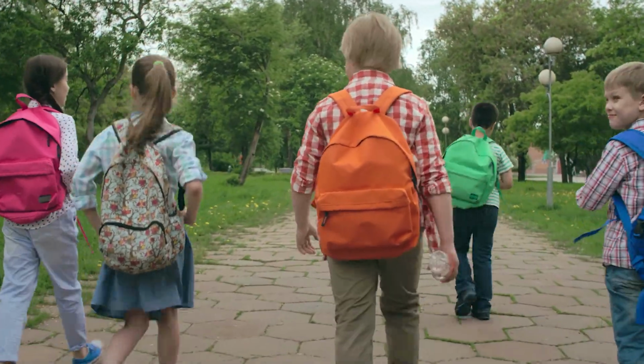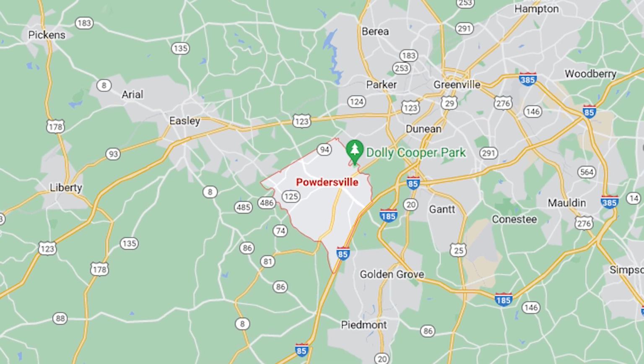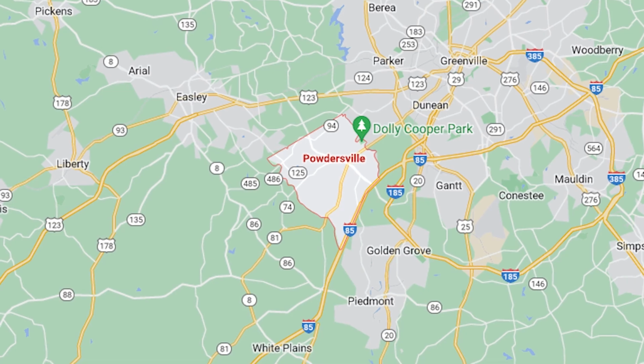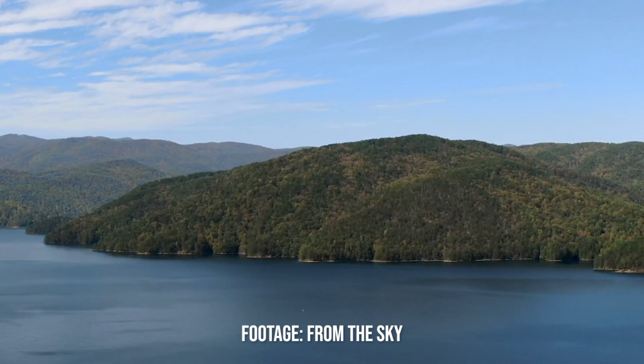If you live near Powdersville, you're typically going to be looking at an Easley High School or a Wren High School feeder system. Both of these schools are just fantastic, some of the best that you're gonna find in the upstate, making Powdersville one of the best places to move around Greenville. Powdersville is also located on the west side of Greenville and close to the upstate's best lakes, Hartwell, Keowee, and Jocassee. So if outdoor life on the water is important to you in the upstate, Powdersville may be a better option for you than the other 3 towns on this list.